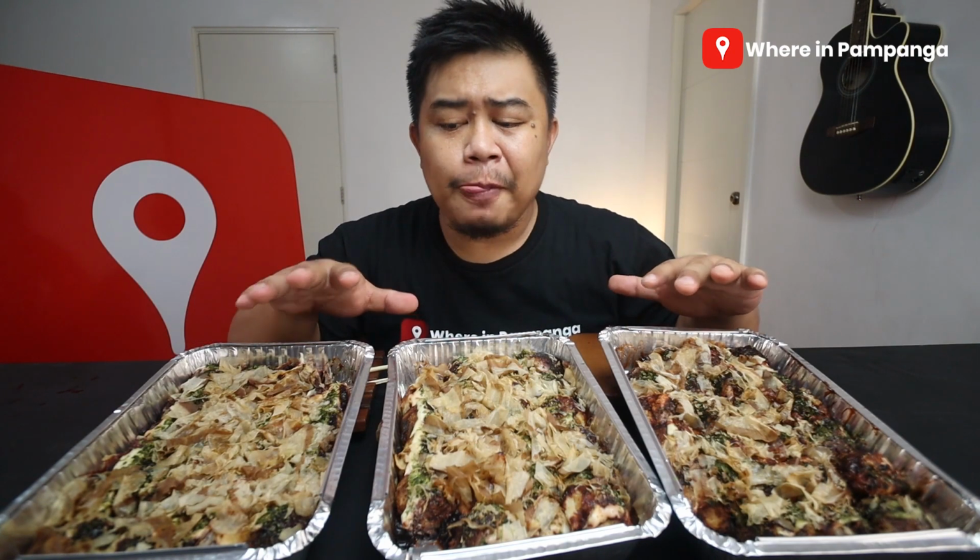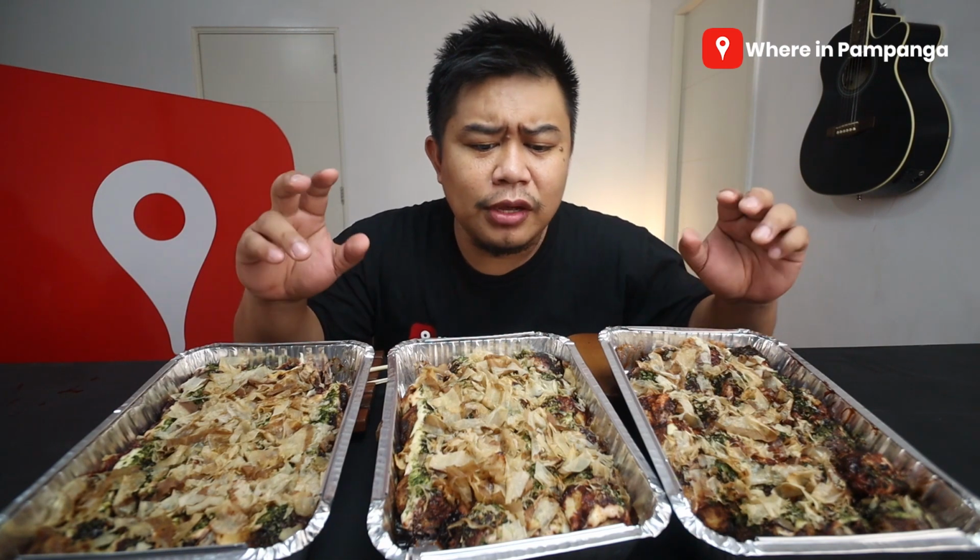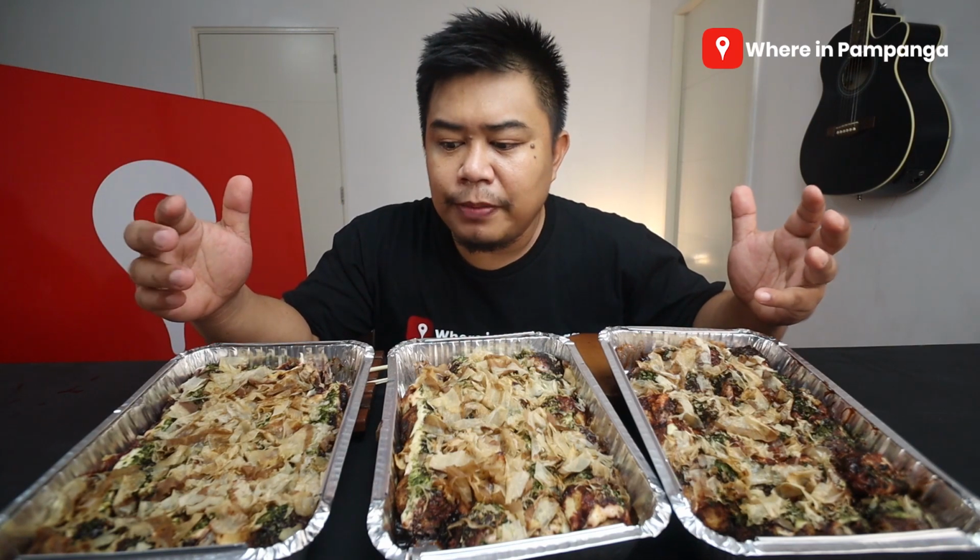First off, before natin i-reveal kung ano yung mga flavors na pinadala nila, I would like to comment yung butter na ginamit nila dito, it's not starchy. Yun yung pinaka-base ng takoyaki natin. It has to really satisfy me. And then next is yung takoyaki sauce. All across yung mga pans natin has the same flavor for the takoyaki sauce. Very authentic and very Japanese talaga yung dating ng sauce nila sa akin. And then lastly, yung flavor or yung feeling.